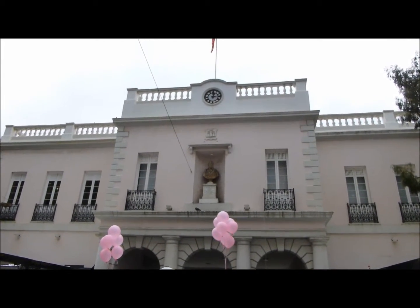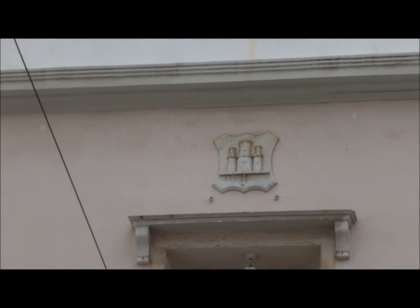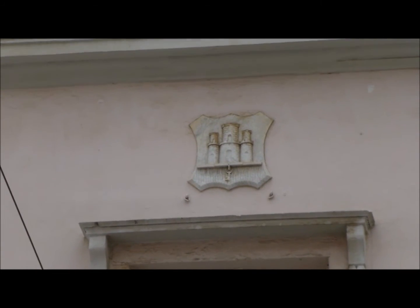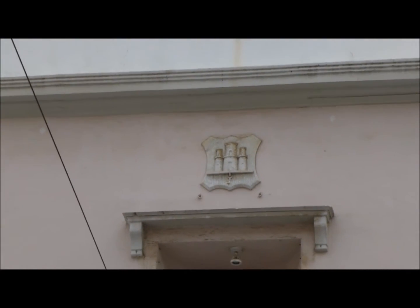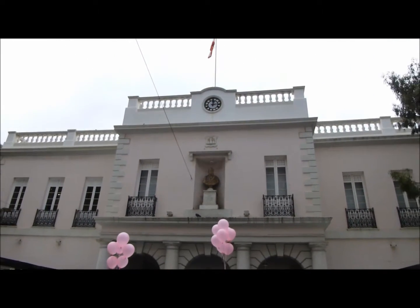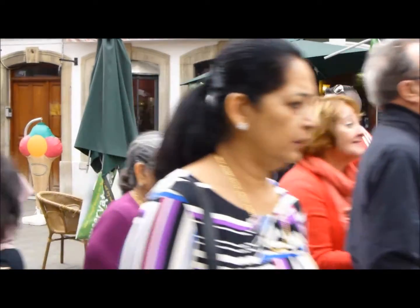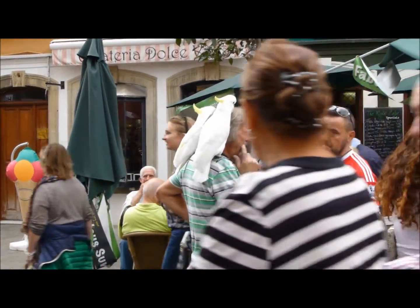This clock is correct. You can see the symbol for Gibraltar, which was originally designed by Queen Isabella in the early 1500s and adopted by Gibraltar for all time, whether or not it was under Spanish or British rule. This ship just docked also.